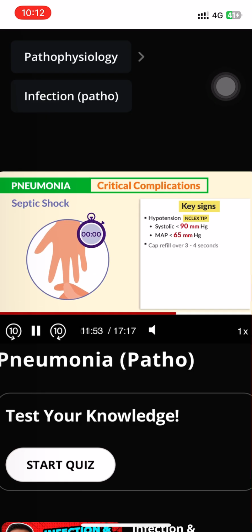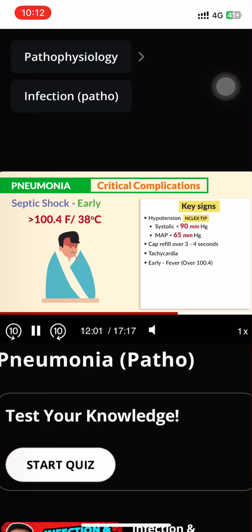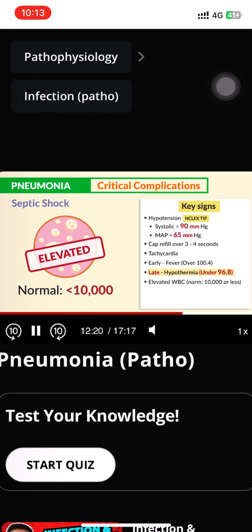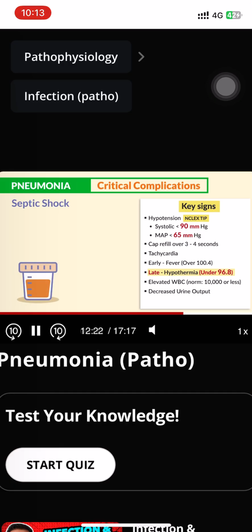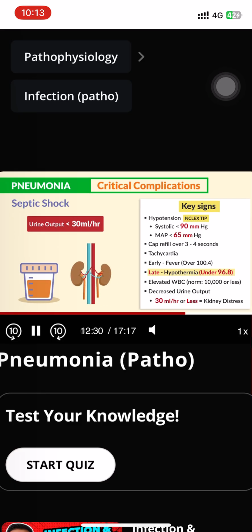Now some other findings are a cap refill over 3 to 4 seconds, tachycardia, and early signs we'll see a fever over 100.4 as the body fights the infection. Now a late sign is hypothermia under 96.8. As shock worsens, we get more severely low blood pressure and worsened perfusion. So the core body temperature goes down. And we also see elevated WBCs and decreased urinary output. And the key to know for this is 30 mLs per hour or less typically means the kidneys are in distress. Now write these down.